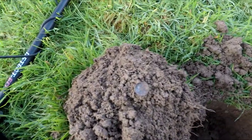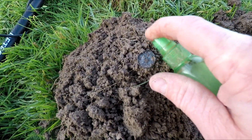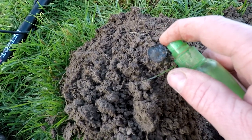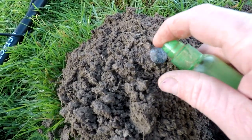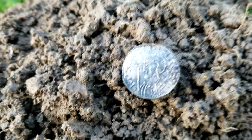Chris is not around at this time. Nobody's even around to see what this is. So I cleaned it off, but it has such great detail, such great definition on it. It was unbelievable. I cleaned that one off, and I'm just going to wait on Chris to come back. I don't know what this is, folks, but it is beautiful.